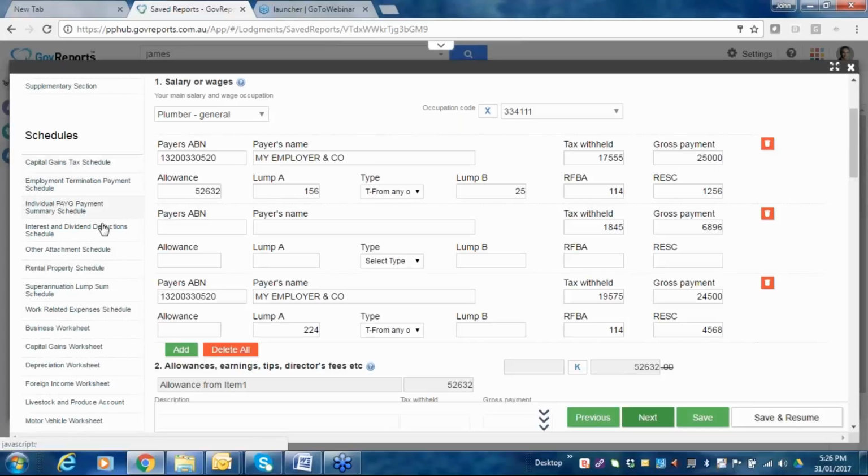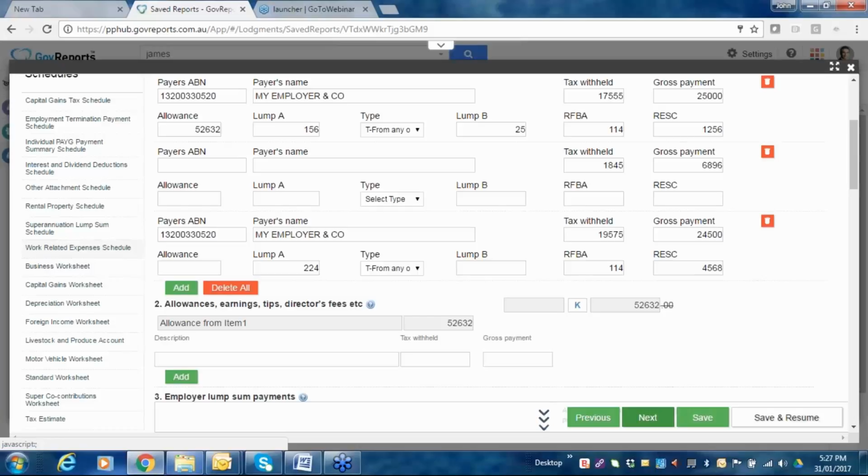So you've got capital gain, you've got the termination details, so that links back into the form, individual payment summary, interest and dividend, other schedule which you can put notes and other attachments, and you've got rental schedule, superannuation lump sum. The other important part, work-related expenses and business worksheet, which links back to the business worksheet in the main form. We've got depreciation and foreign income, motor vehicle. As you see, a full lot of schedules there that are linked back into the form one way or another.